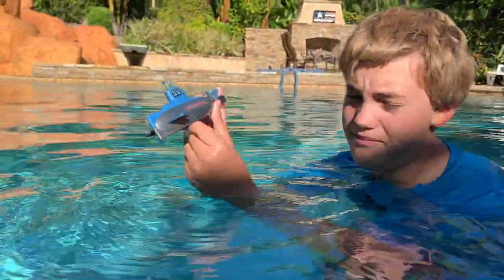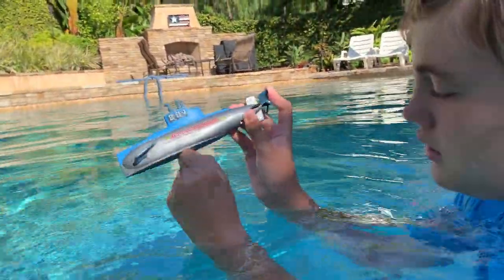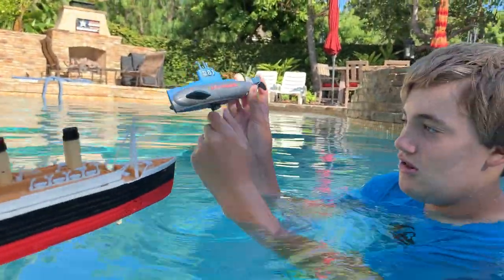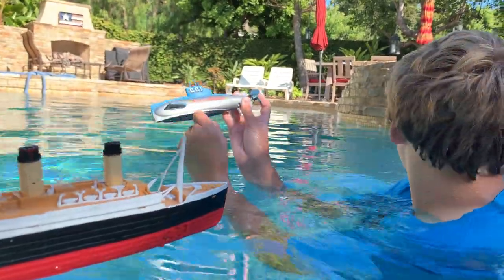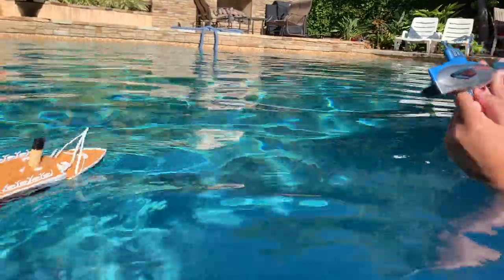I'll wind this one up. Alright. We'll sink with the submersible model. There's a Titanic. Okay. Ready? Here, we'll put it over here. Here you go. Alright, love dad. Here you go.